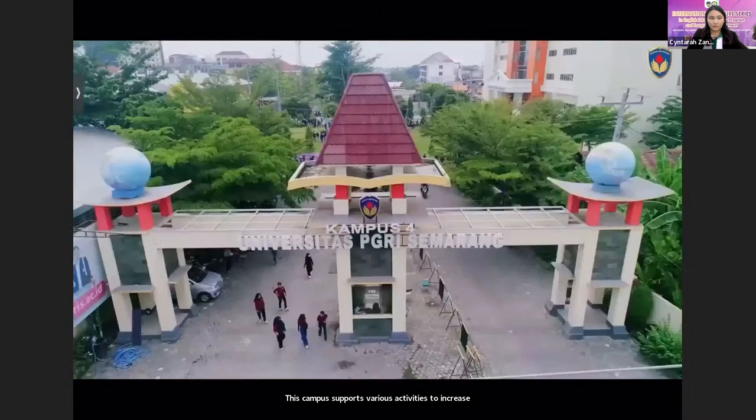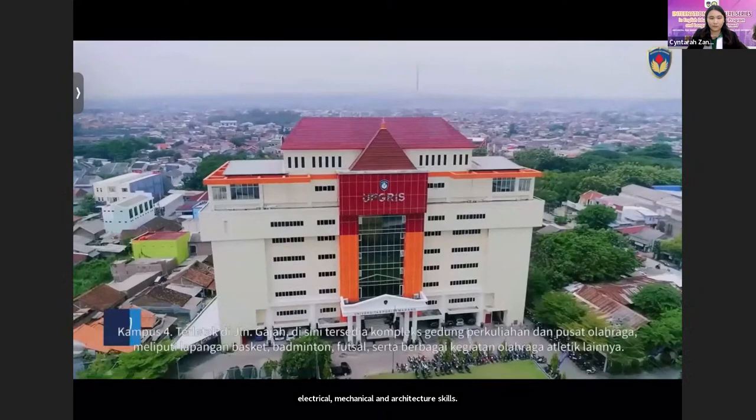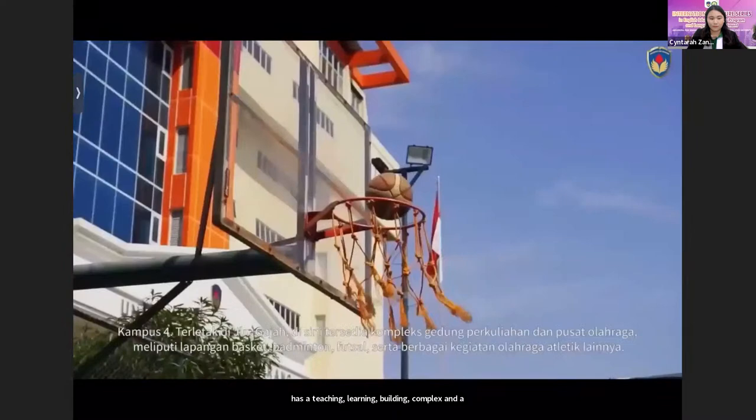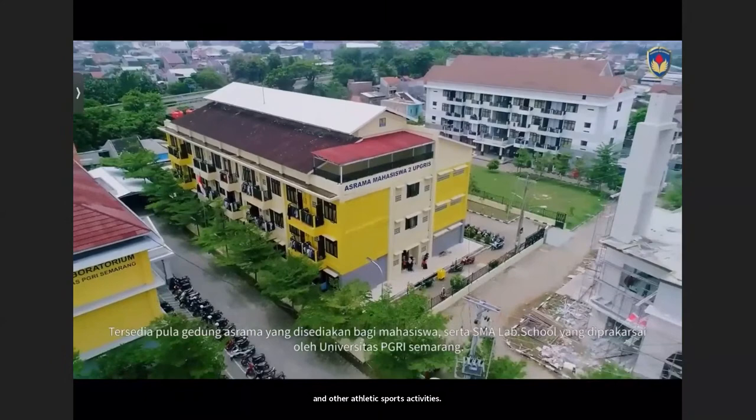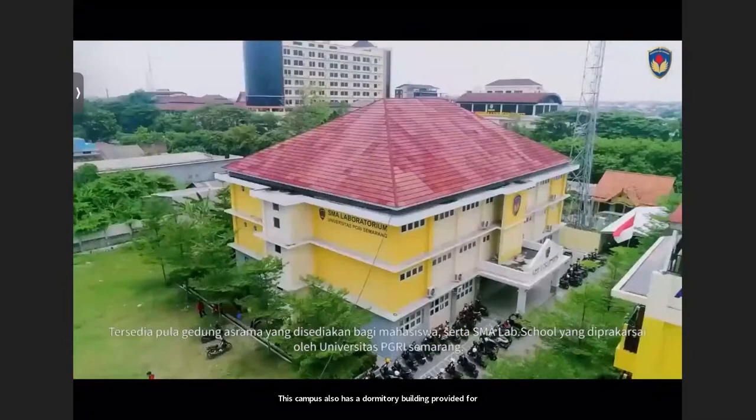Campus 4, located at Jalan Gajah. This campus has a teaching learning building complex and sports centers including basketball, badminton, futsal, and other athletic sports activities. This campus also has a dormitory building provided for students, as well as a high school laboratory school, which was established by the Universitas PGRI Semarang.